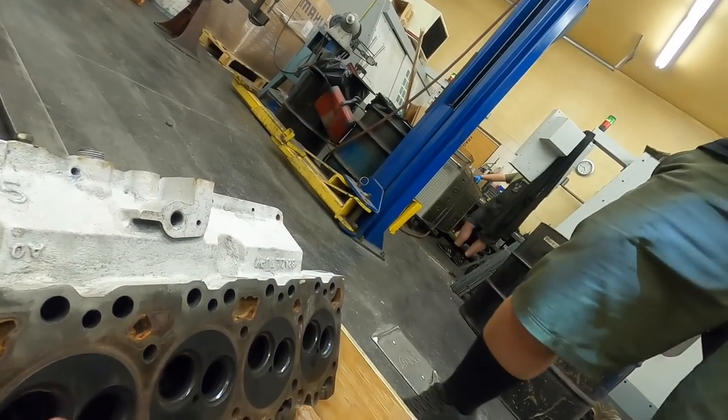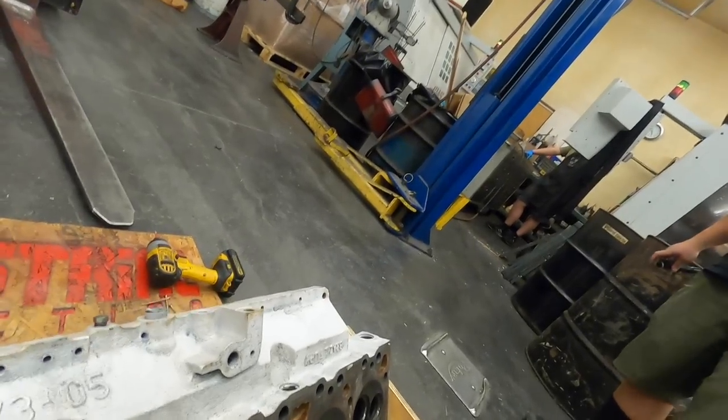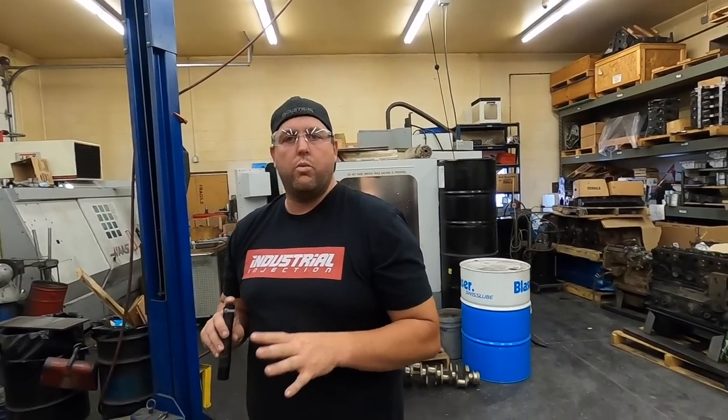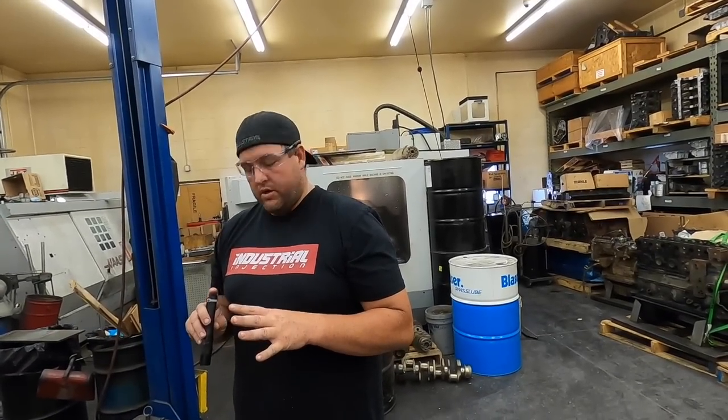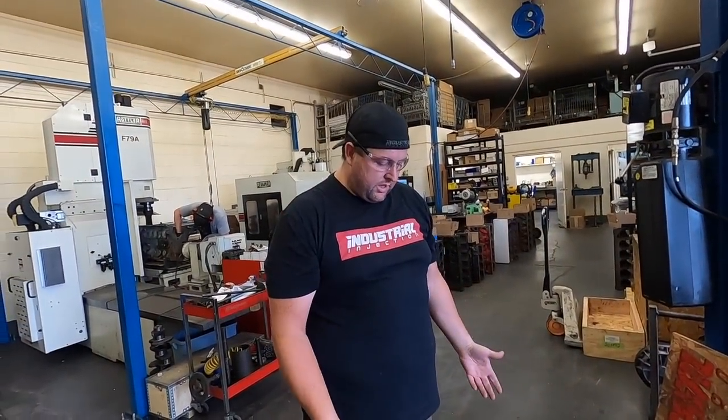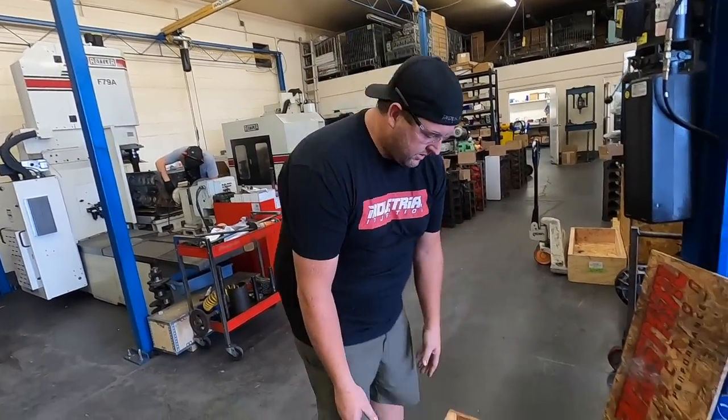Valve. Oh, that's awesome. So, you guys want to know, there is a way that we deal with these kind of heads. Everybody thinks, oh, we throw them away, we junk them out or whatever, but we can actually use these because there's something we actually do to fix them. So let me show you how we deal with cores that come into us like this.